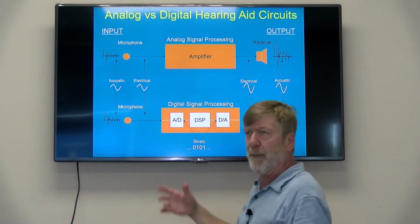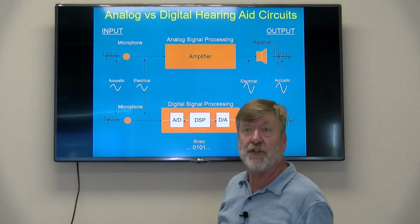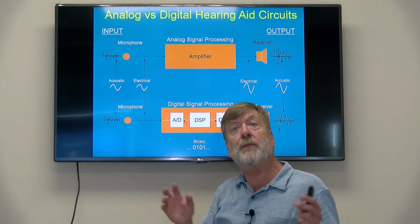First of all, look at the top. It's a complicated diagram, but then again, not. Look at the top one first. Analog. Analog pre-digital.